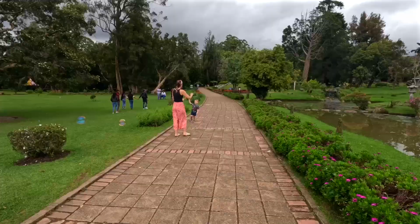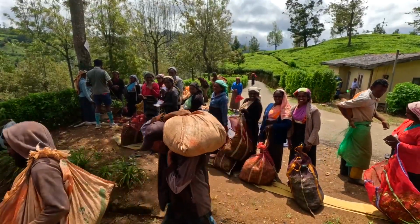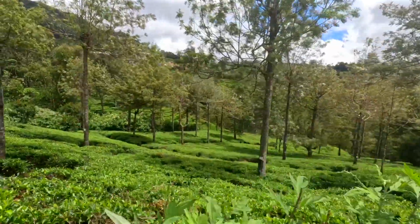We're going to stop at Nuwaraeliya to find out why its nickname is Little England. It's around a 30-minute drive from Nanu Oya Station, and we plan to explore the town and visit a tea plantation.